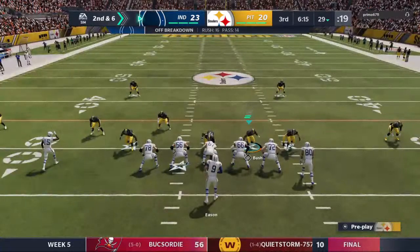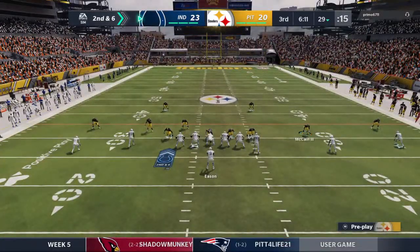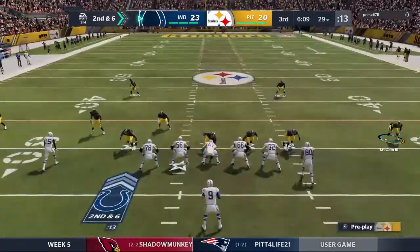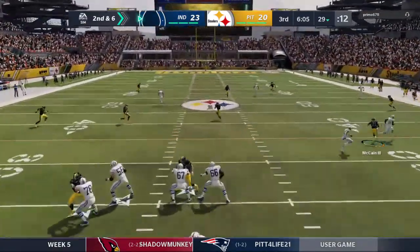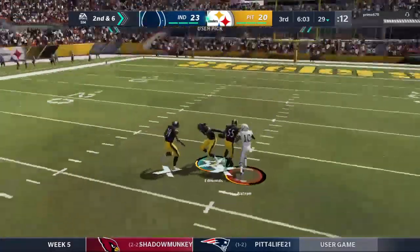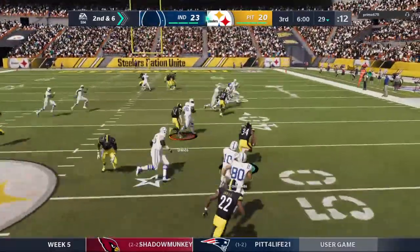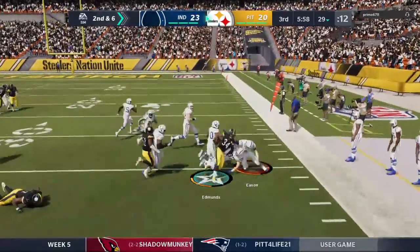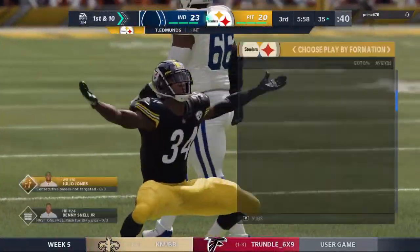We'll see. 2nd and 6, just inside the 30. From the gun, Eason. He's going to launch this thing way downfield. Into double coverage, and it's intercepted. The safety, Terrell Edmonds, picks it. And a big return will get him all the way down to the 35.